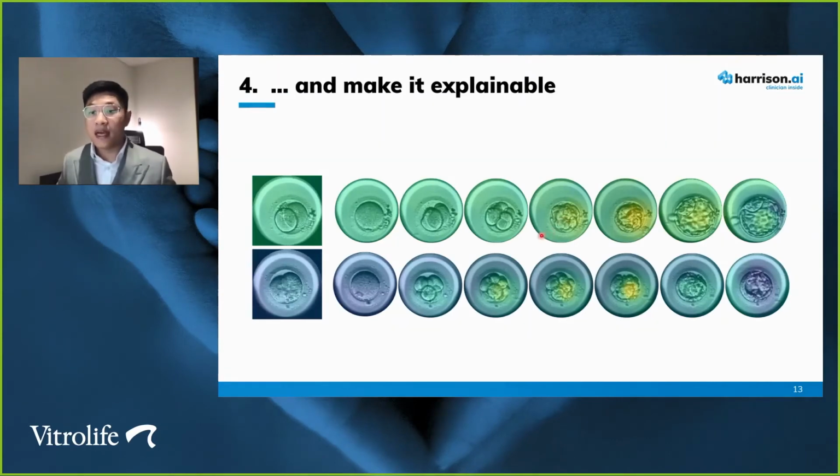And most importantly, making this algorithm explainable. Here's a visualization of IV algorithms, focusing on different sections of the video. The red being the area that contribute the most to the viability of the embryo, and the blue is the area that contributes to the non-viability of the embryo. And as you can see, without ever teaching the algorithm about embryo development, the algorithm figured out for itself different sections, highlighting the morula compaction here, for example, as a key developmental event.